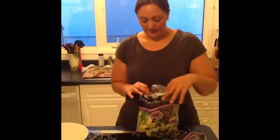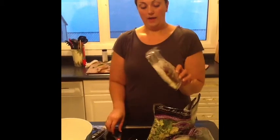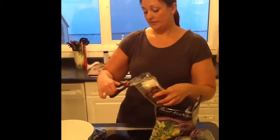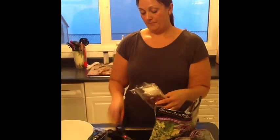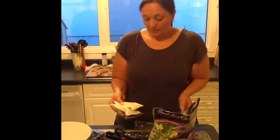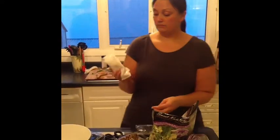And then they come with this packet, portions of which we're going to use and portions of which we're not. Inside the packet there's sunflower seeds, pumpkin seeds, and dried cranberries, and it also comes with the creamy poppy seed dressing. So for our purposes today, we're not going to use the creamy poppy seed dressing. I'm actually going to make another dressing, and we're going to go through that.